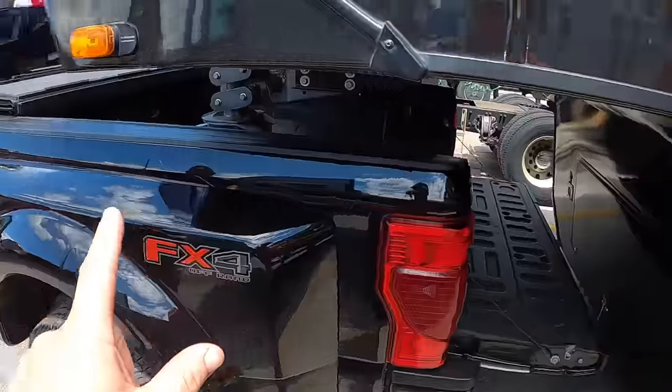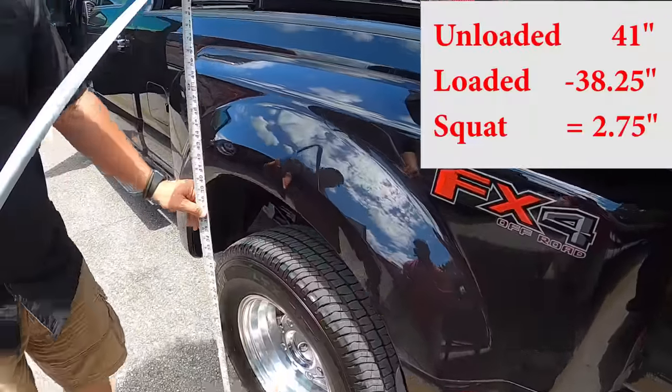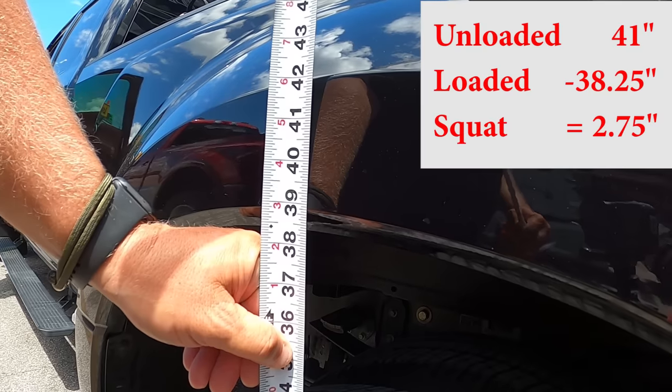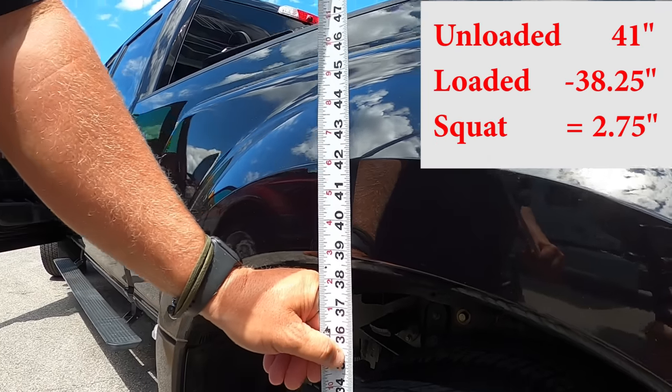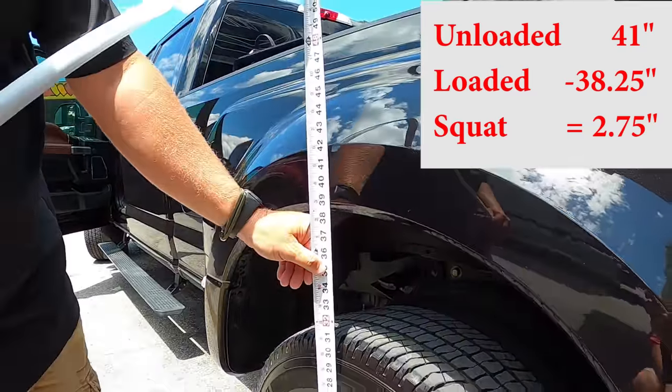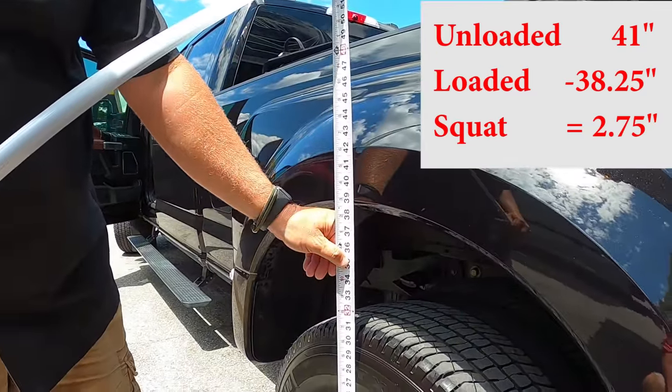So we have the camper hooked to the truck and now we're going to measure how much the rear end squatted with the weight on it. So we're down to 38 and a quarter. So what's that? Almost 3 inches of squat. And you can see we are sitting on the overloads. So from 41 to 38 and a quarter.